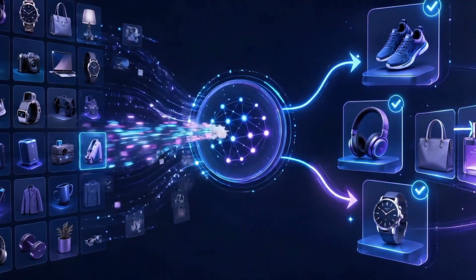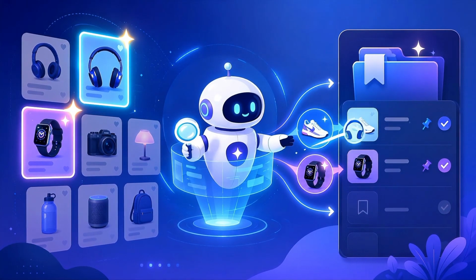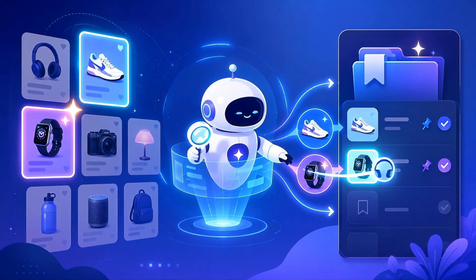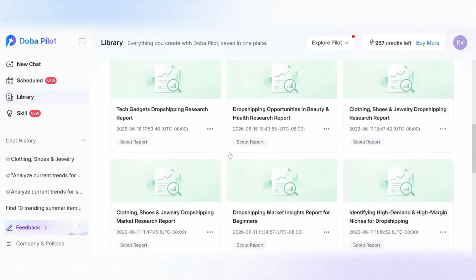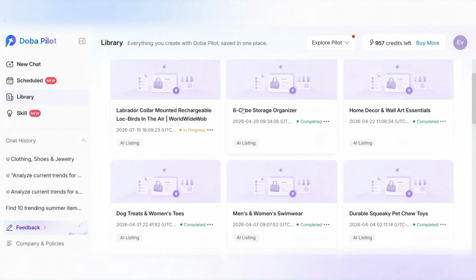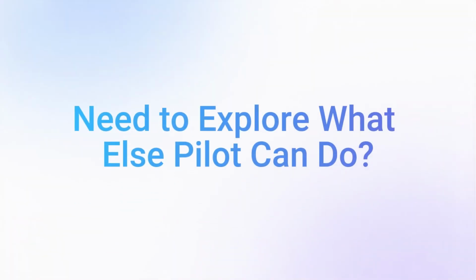The product recommendation logic has also been improved, helping Pilot surface better match products and reduce unnecessary filtering. And when Pilot finds those perfect products, you won't lose track of them. Everything, from sourcing results to market reports, is automatically saved in your library, so you can easily review, continue, or reuse them anytime.